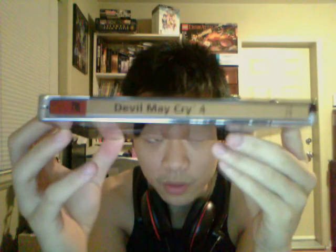The only reason I bought this one was because I couldn't find the Devil May Cry 4 for the US. I didn't look for it properly, so I bought this, but it was like 10-15 bucks, so it didn't cost me too much. Oh well.